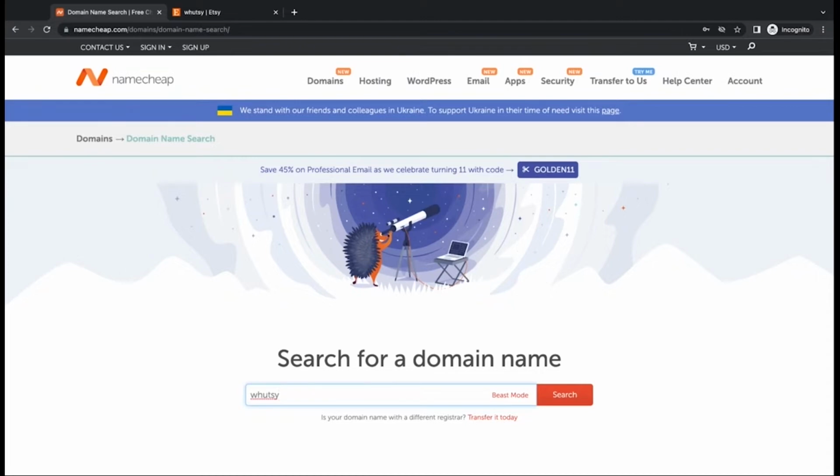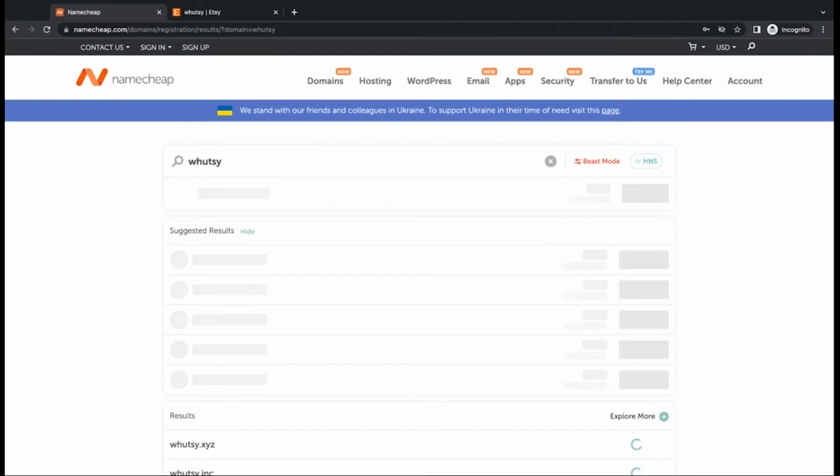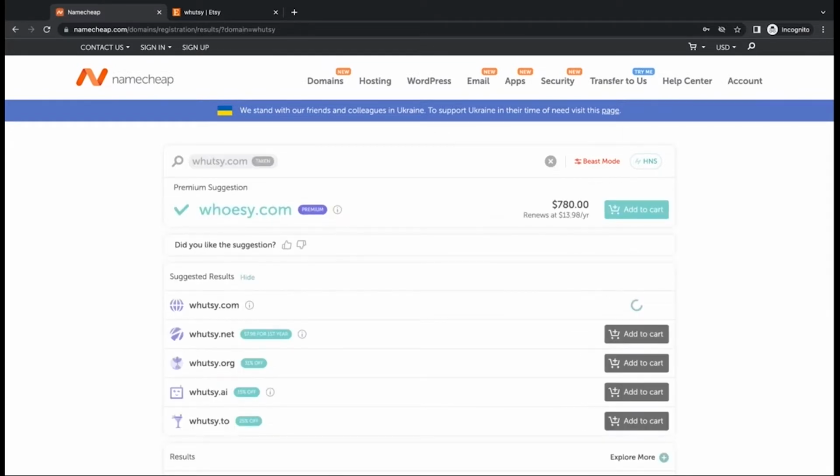So I can search for it and see what options it gives me, because I want to give an example of if you enter your shop name and you see that the name's taken, or maybe it's a premium domain and the price is just way too expensive for you to even think about buying, you'll see that it gives you lots of other options and prices right there. So type in your shop name and then click search. And it comes back fairly quickly with the options. And it says right here at the top, Whutsy.com is taken, so we can't use it. And that's because I know who owns it, and that's me.